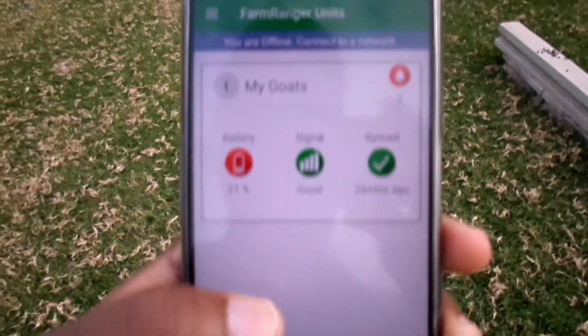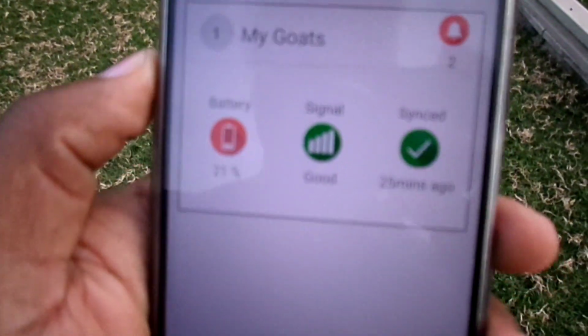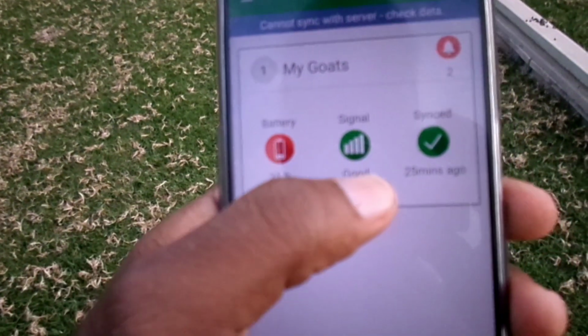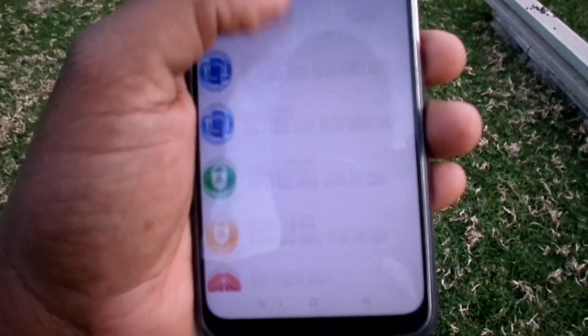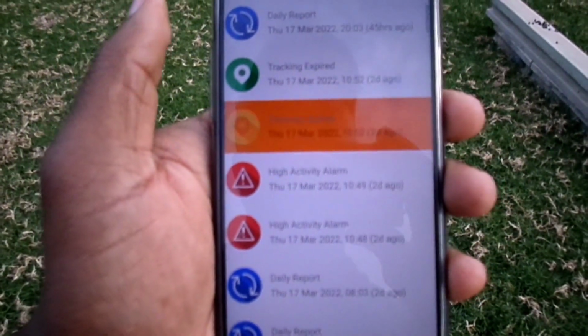So this is the Farmranger units. I just called it my goats. On the first page, it shows you first of all the battery, and then it shows you the signal, if it's good or not. And then once you click on history, it shows you, for example, what has been happening to your animal. So this is a tracking update, for example.